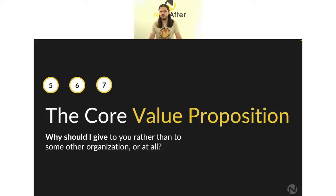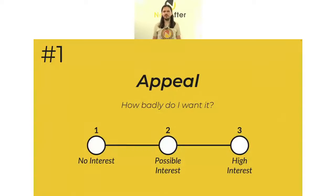The value proposition really answers this question: why should I give to you rather than some other organization, or even at all? Because I don't have to give. That's the core value proposition question. And there are 4 different elements that you can use as you craft your value proposition to make it more effective, to really drive it home with a donor, to help them lean in and say yes to giving.